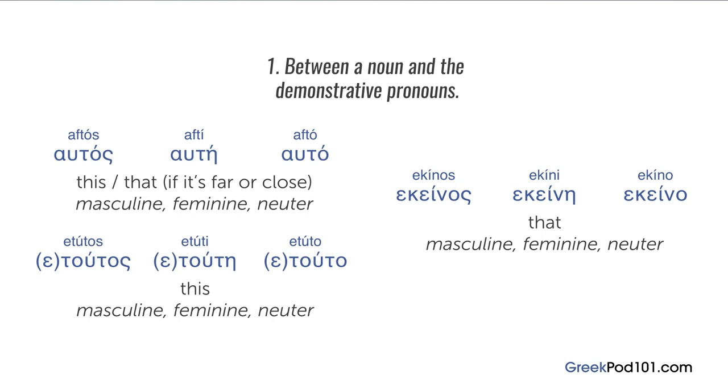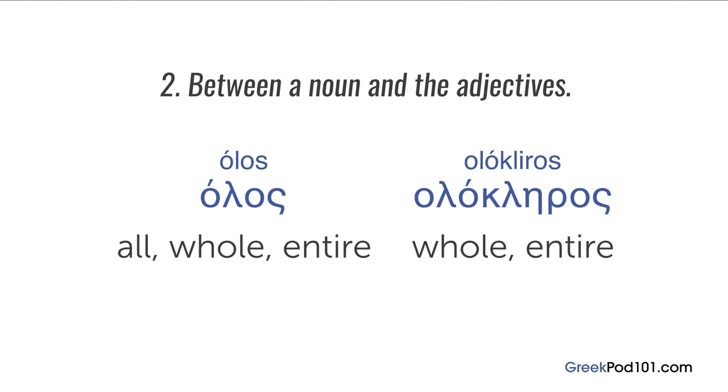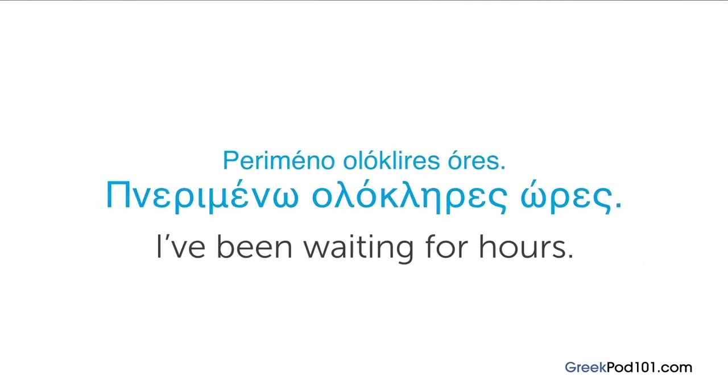Here are some more uses of the definite article. Number 1. Between a noun and the demonstrative pronouns αυτός, αυτή, αυτό, ετούτος, ετούτη, ετούτο, and εκείνος, εκείνη, εκείνο. For example, αυτή η γυναίκα. This woman. Number 2. Between a noun and the adjectives όλος and ολόκληρος. For example, όλη η τάξη, the whole class, and ολόκληρος ο κόσμος, the whole world. However, ολόκληρος might not always require an article. For example, περιμένω ολόκληρες ώρες, I've been waiting for hours.